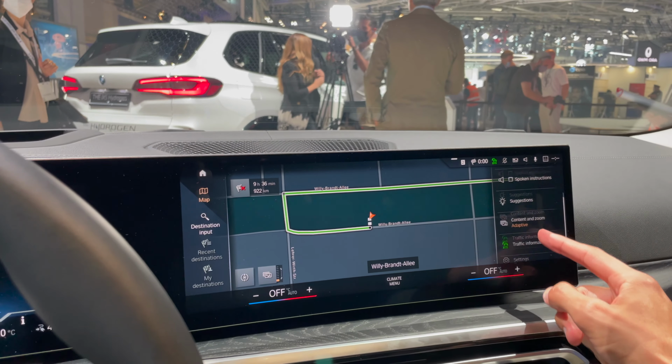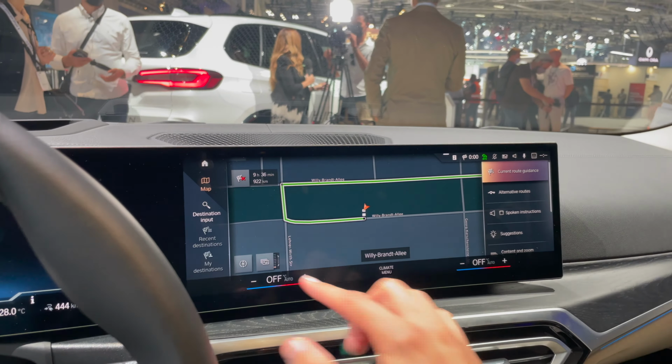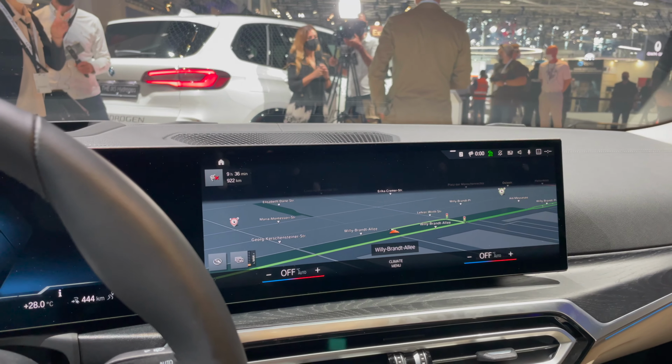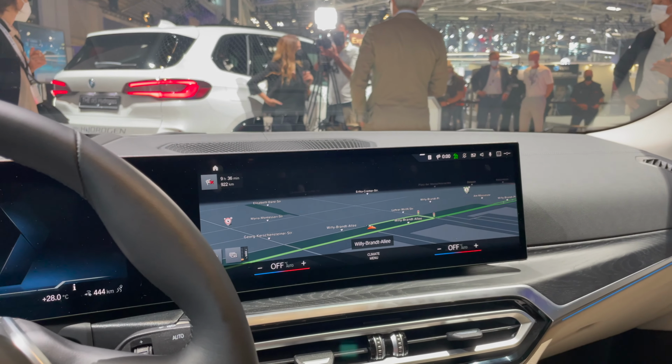There's a lot of settings, traffic options here. It's a completely new infotainment. You can change colors here, expand. You can switch to north. Just a gorgeous layout. A lot of information, charging stations. Just when you're driving, it's a gorgeous long view.